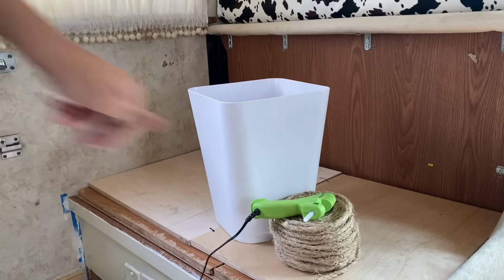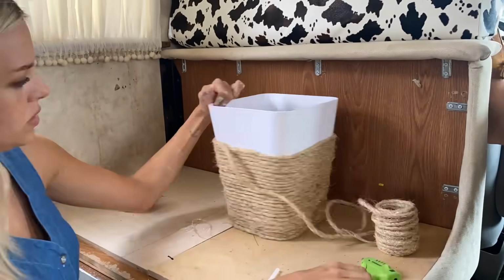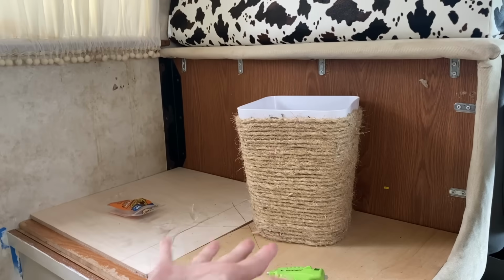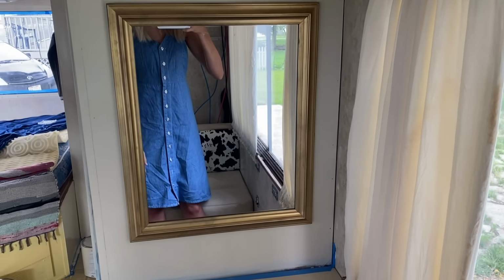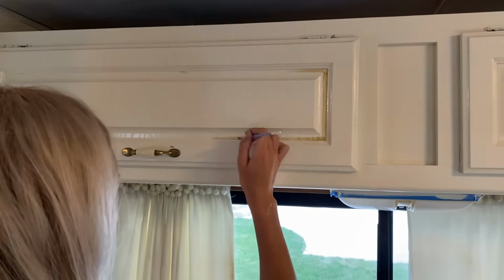How am I gonna explain this to you? I covered a trash can in twine. Mostly. It took a long time, and then I ran out of twine. This is where I ran out of twine. I then hung a mirror so that all of my friends who stay in the RV will think that I have a framed picture of them in there and feel really special, and then hopefully, you know, invite me to coffee with them every once in a while.